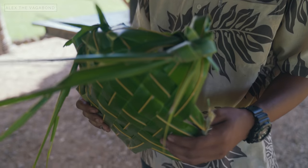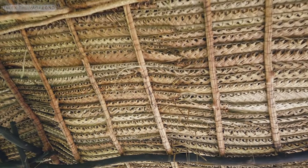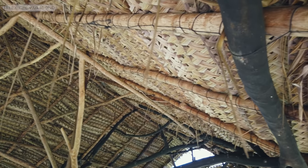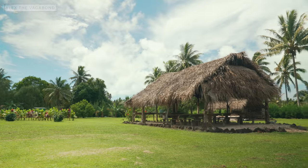So out of coconut leaves, there's multiple things we can actually make out of it. First one, you got your plate. Second one, you can actually make a basket out of it. And third, you can actually make thatches, as you can see on top of our heads. That's the thatches. The same method you guys weave, it's the same method of this.